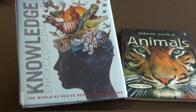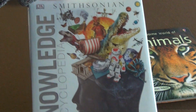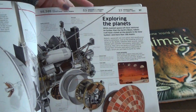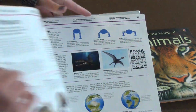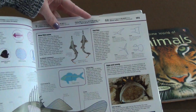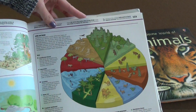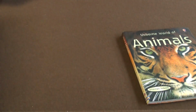We used the Smithsonian Knowledge Encyclopedia, and we would honestly just open this up and look through it and find something that would be interesting. So if there was something that interested us, we would study it a little bit further. We would take this and some internet resources, and we would just do our own little unit study with this.